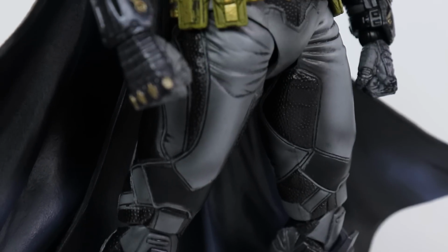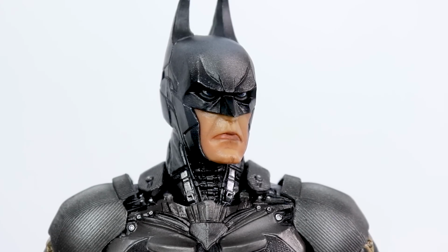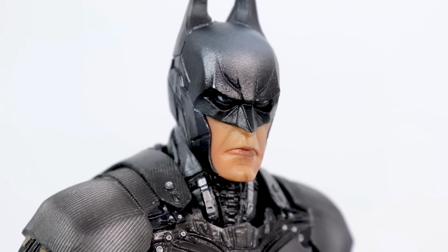Maybe I'm just salty that one of my favorite Batman designs doesn't have black underpants. Goddamn it, Rocksteady, bunch of cowards. The plus side to the shiny face are the shiny eyes, which makes him look a little teary. And trust me, Batman has all the reason to cry in the game.